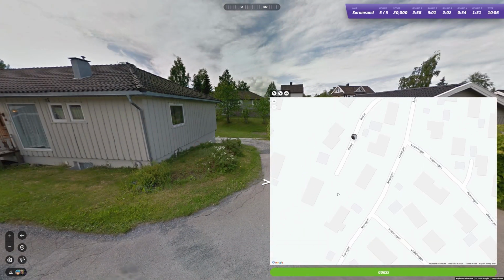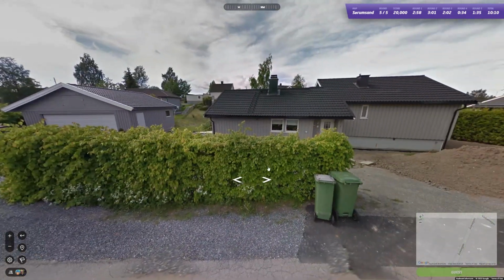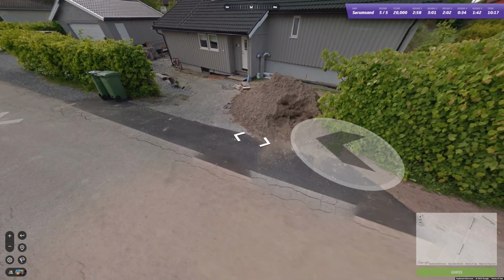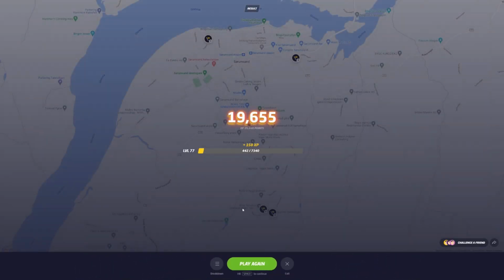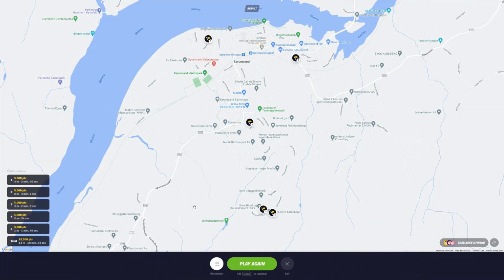Let's see. So I have this house here. Then there's a garage. And then this next house. Let's see. And we were... okay, that's a very good random placement. And there we go. And that is Sørumsand played. 225,000. Excellent. It did take a little while, but yeah, we got to have a little look around the place.